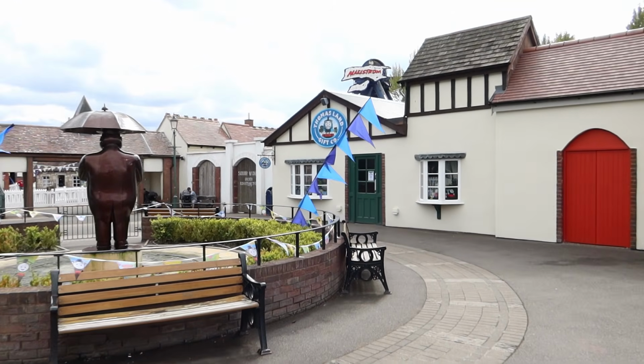Absolutely. Definitely. Well, yeah, it was quite nice, that was. Didn't get wet at all. It's quite a nice little addition to Thomasland. So there we go, that's the main part of Thomasland.